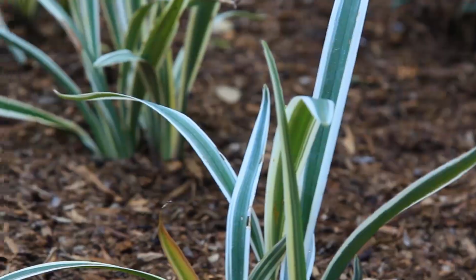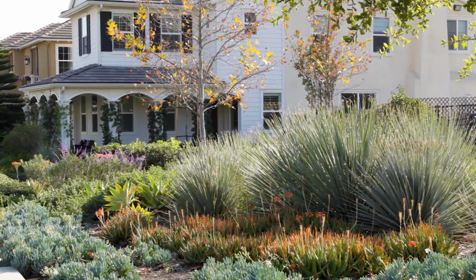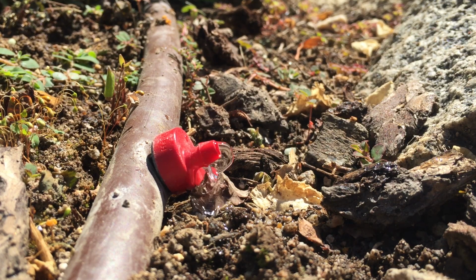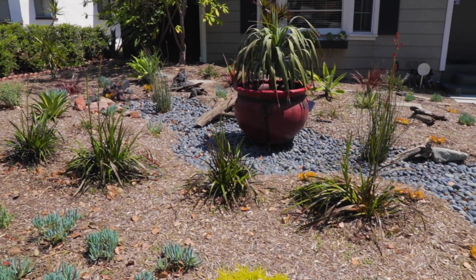Now, another reason why I really like mulch, it helps lock in moisture for your plants. Whether you're using an irrigation system or you're hand watering, when you water the plants, the mulch layer actually helps prevent evaporation and some runoff, so you actually have to use less water, which is nice. It holds in that moisture a little bit longer to make your irrigation water a little bit more efficient.